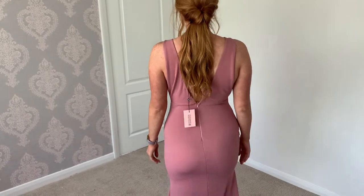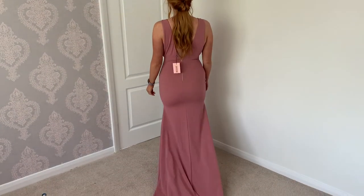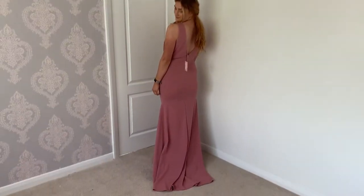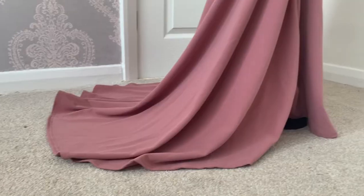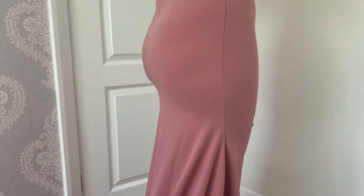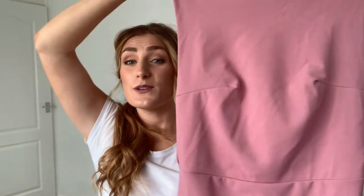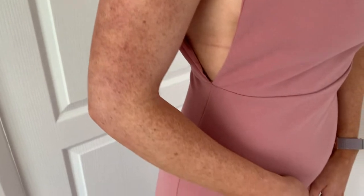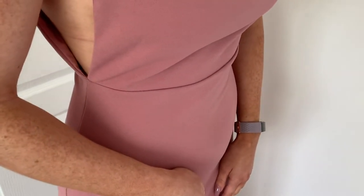The first dress I'm trying on is a Misguided dress, so that will be interesting. And it's a size 14, it's a sleeveless, low back, maxi dress in pink. It looks really beautiful. It's fishtail, so I'm very excited to try this on. So this wee dress comes in at £50, and honestly, with how heavy it is and how nice the material feels right now, I feel like that's totally worth every penny. But again, you just need to see how it goes when you try it on.